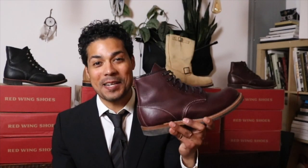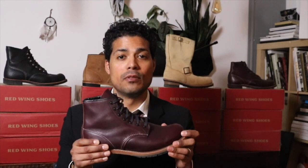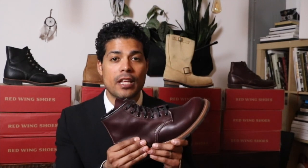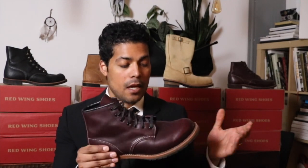All right, here we go. Now the top three. Coming in at number three, the Beckman. Yes, the Beckman. For me, the Roshe outsole is what makes this boot so beautiful. You have really great leather. You have the Featherstone leather. It's tough leather. Roshe outsole, which for me is quite versatile.